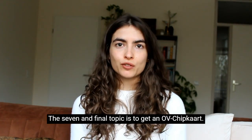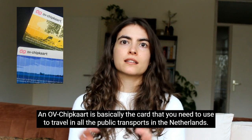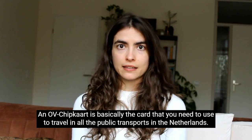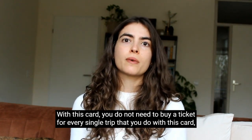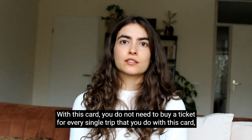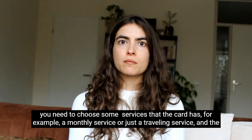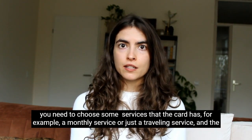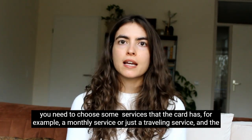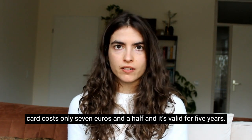The seventh and final topic is to get an OV-chipkaart. An OV-chipkaart is basically the card that you need to use to travel on all the public transport in the Netherlands. With this card, you do not need to buy a ticket for every single trip that you do. You need to put credit in euros on the card. You need to choose some services that the card has, for example, a monthly service or just a traveling service, and the card costs only 7.50 euros and it's valid for 5 years.